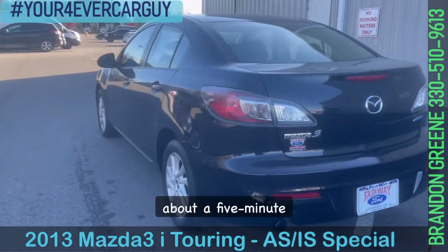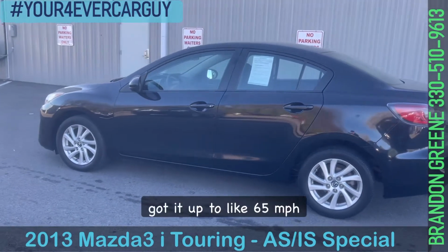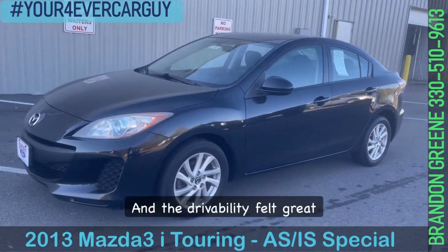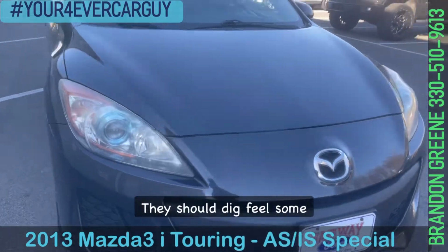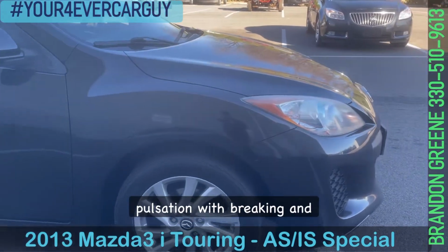I did take it for about a 5-minute test drive down the road. Got it up to like 65 miles per hour. Steering and the drivability felt great. Engine and transmission felt like they should. Did feel some pulsation when braking.